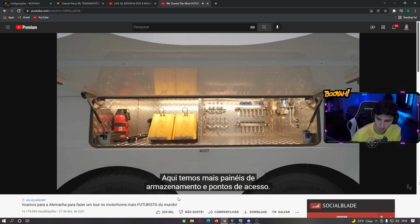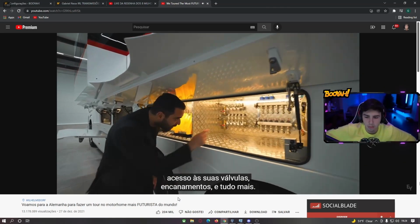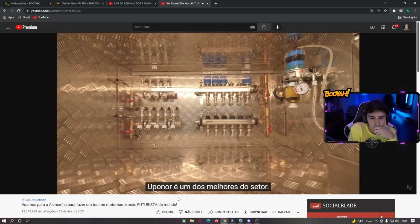Over here, we have more storage panels and access points. In this case, this is where you have your heating system and access to your valves and plumbing and all that. They use Uponor. Uponor is one of the best in the industry. I wanted to point that out.